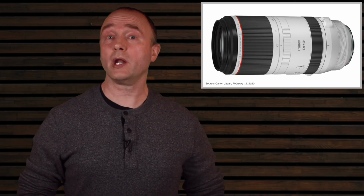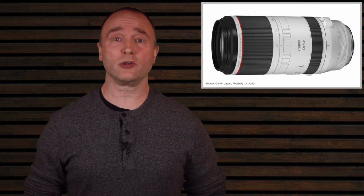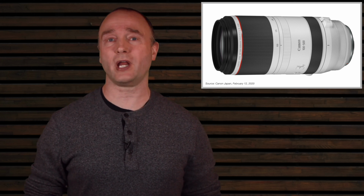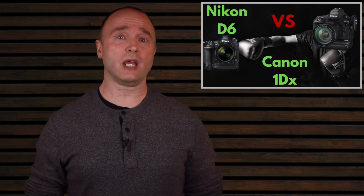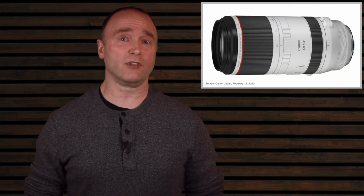The Canon RF 100-500 f4.5 to 7.1 was also announced on February the 12th. If you missed both of these two lenses, you can be forgiven, as this was the day that started out with Nikon announcing the Nikon D6, and people getting very upset about it, and then finishing the day with Canon announcing the EOS R5. I'm not sure what to think of this lens.